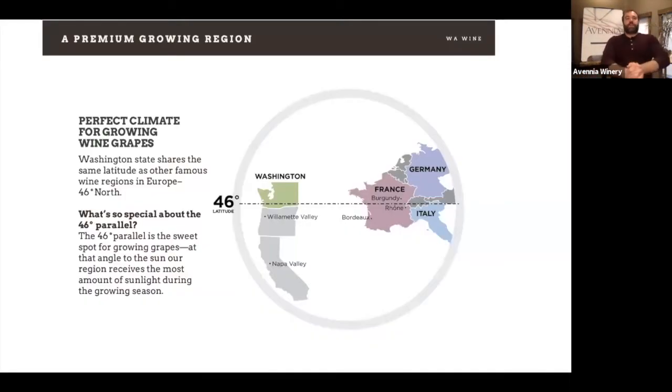First, we have our perfect climate and region for growing grapes. We are on the 46th parallel, so a pretty northern latitude, but it's right on par with some of the best wine growing regions in Europe. You can see right around the Rhone Valley, Burgundy, some parts of northern Italy, even Bordeaux. Why that's important is that we're in the sweet spot where the angle of the sun means we get the most sunlight during our growing season. So we get super long days of sunlight, which is what we need for grapes to grow well in Eastern Washington.